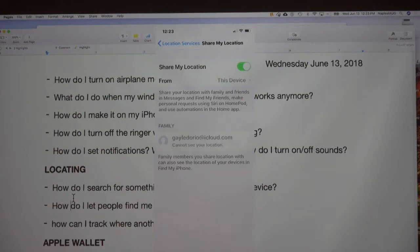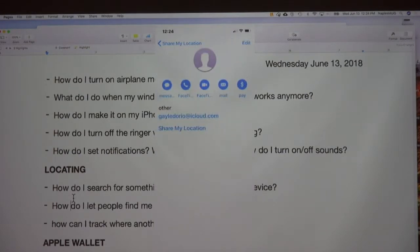And then it says from my device. I'm going to share my location from this device, and my wife cannot see my location, but I can see hers. If I then said share my location, she would be able to see mine. So why is that useful? It's saving you a private detective. Or when I get to the point where I wander around without knowing where I am, then she can find me as long as my phone's with me.